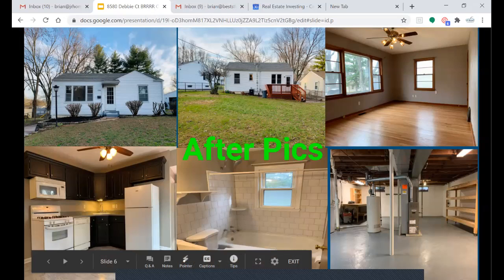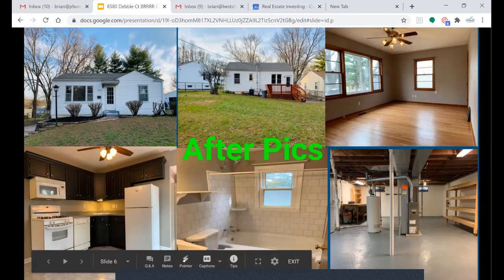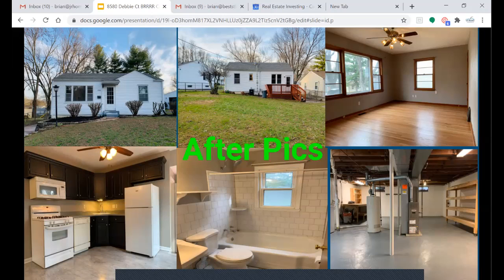So the biggest thing we're looking to do with all these rental properties is just try to make them as bulletproof as possible, since we're gonna be hanging on to them for 10, 15, 20 years. So we wanna try to get all the deferred maintenance done up front. In this case, we didn't have to do a whole lot. These LVP floors in the kitchen were already there. The bathroom had tile all in it, which we like to see. It just really needed a deep cleaning, and the fresh paint really brightened it up.